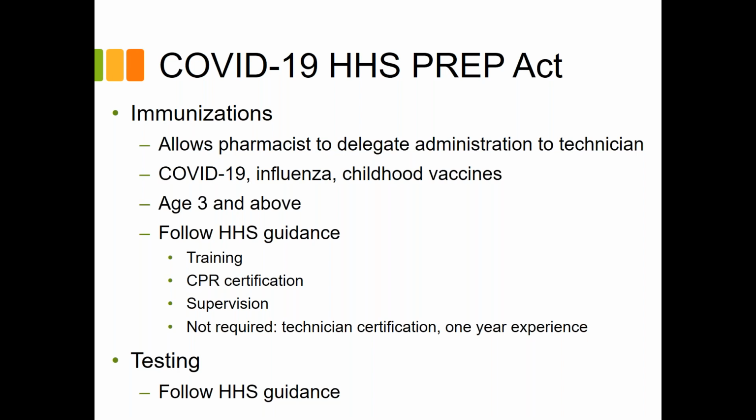They have requirements for training, CPR certification, and supervision. And again, our rule doesn't apply, so there's no need for technician certification or the 1-year experience requirement. And then there's also COVID-19 testing that's allowed under the HHS guidance. And again, you would need to be following that guidance if you're involved in collecting a sample for testing.